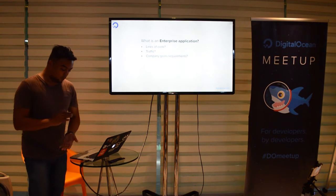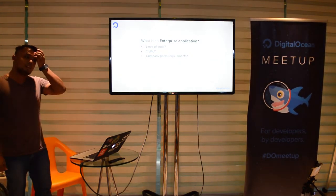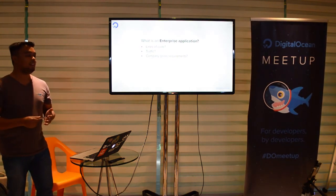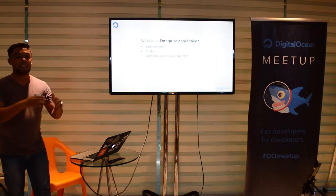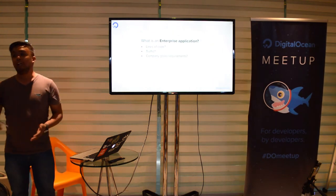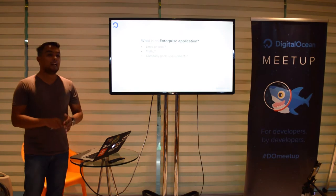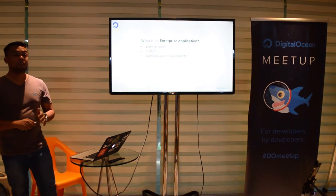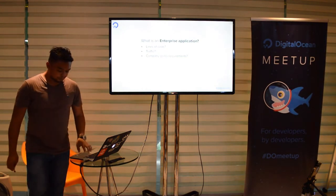So ano ba talaga yung enterprise application? Do you have an idea? Is it lines of code? Kung gaano ba karami or kalaki yung code base mo? Or kung gaano karami yung nagbibisit sa site mo? Or kung gaano ba karami yung requirements na nire-require sa inyo ng company or yung kailangan yung implement na business requirements?